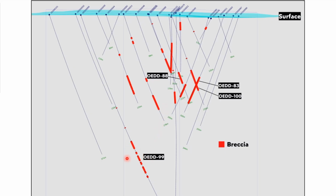The other thing that we announced in this release is Hole OEDD-100. We've intercepted breccia at depth, 150 to 200 meters below the drilling that we've done to date. So we know that the breccia is open at depth as well.